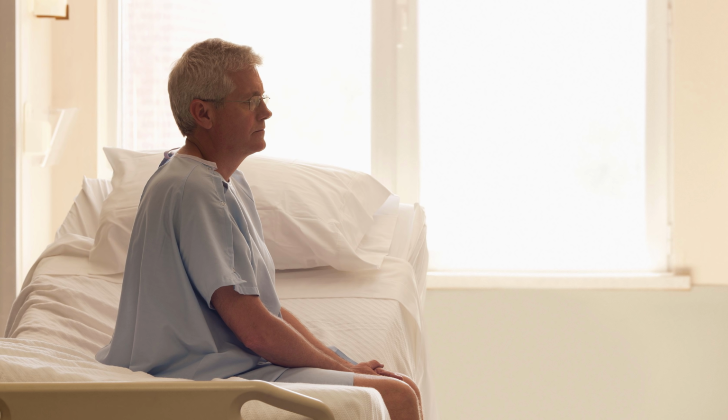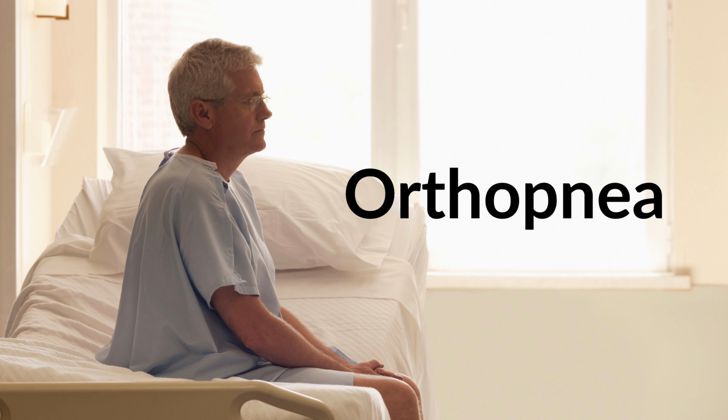What are the symptoms of heart failure? Breathlessness, or the more technical term, dyspnoea. This is most obvious at night time, where you may notice that you can't lie flat, or you have to sleep in a chair, or suddenly need to sit up to get your breath. The medical term for breathlessness when lying flat is called orthopnea.